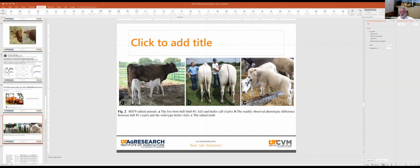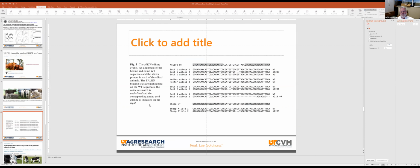This little guy over here standing up on the upside down feeder also has a mutation in myostatin. What I think they were trying to show you is the hip structure on this lamb. And of course, he's got more muscle in him also. These are the mutations that were introduced.